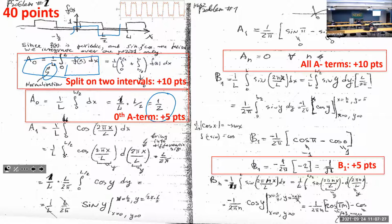So let's go step by step. So term A0, if one identifies that one needs to integrate not the whole space, but only one period, give 10 points. If one gets right answer for 1/2 for A0 term, give 5 points. And try to be generous and give benefit of the doubt to those you're grading.